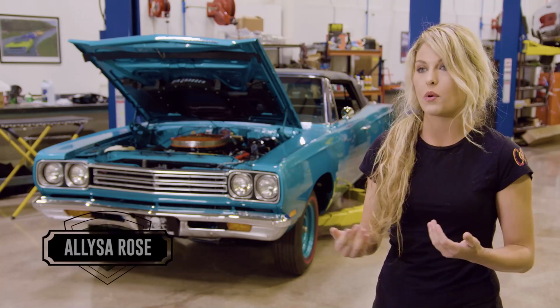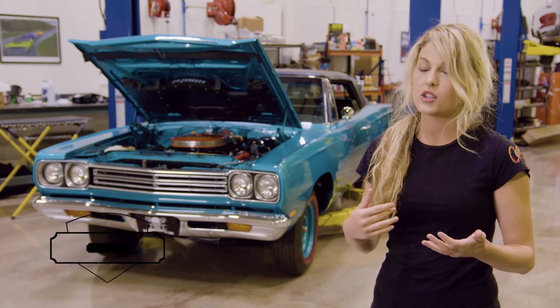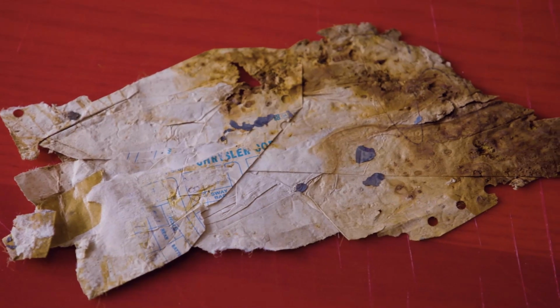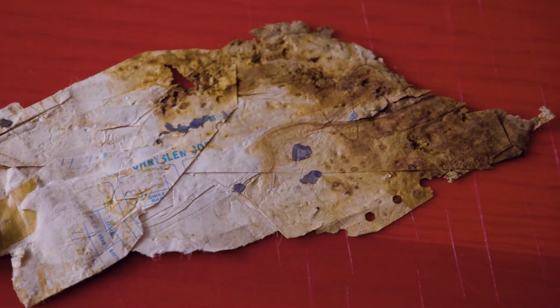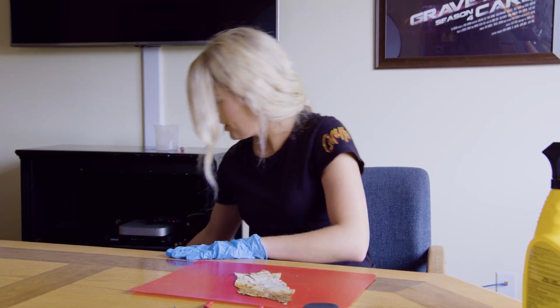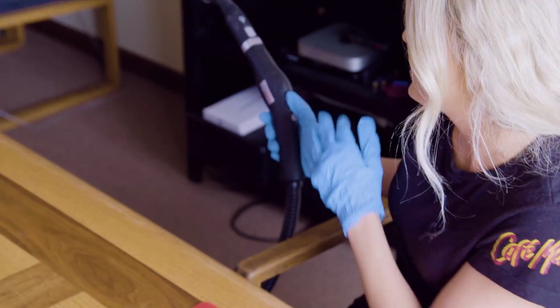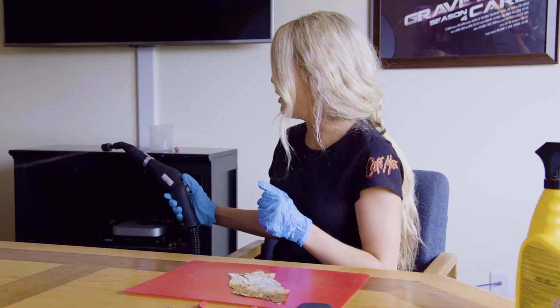So we ended up finding the build sheet in the 68 Charger when my dad and I were walking around it. So I'm hopefully gonna be able to flatten out the build sheet so we can get some information off of it. I've never done anything like this before. My dad said to use water. So I'm gonna take our steam cleaner and kind of moisten it up and flatten it out some. Hopefully I can get it nice and flat so that we can figure out what wheels and tires came on the car. Okay.